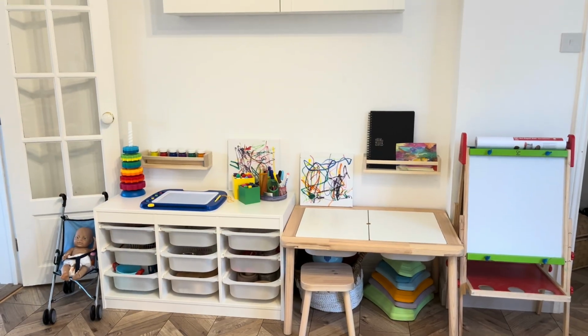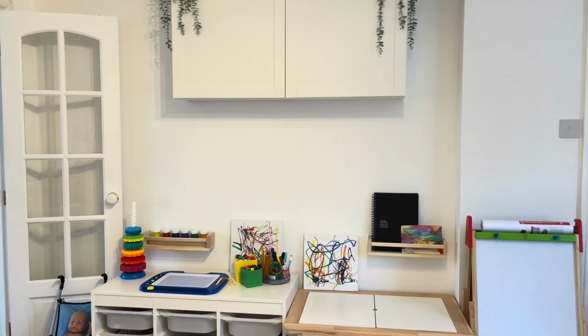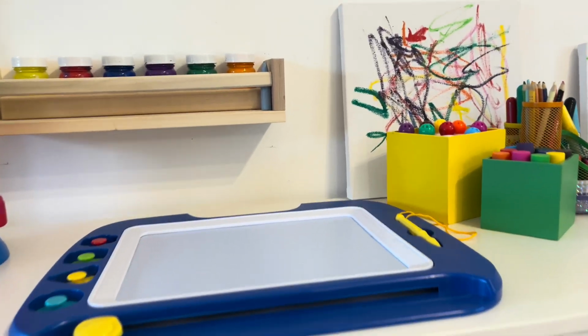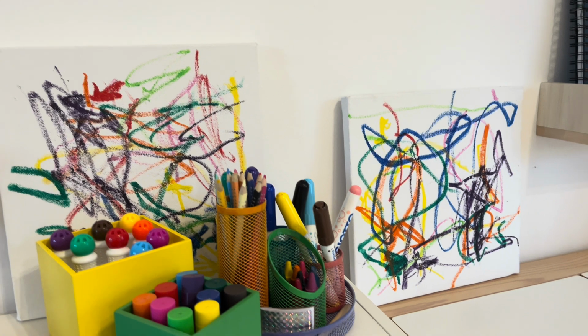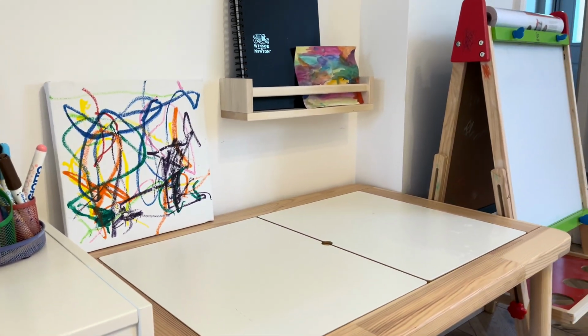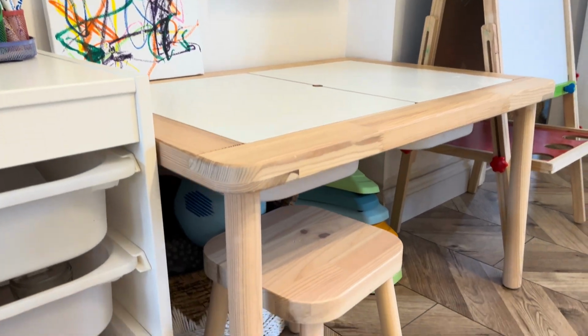So as you walk into our living space, on the right hand side is our creative area, where we've got storage cupboards at the top, a tray fast unit underneath, and then we've got an IKEA Flisat table, which works as an art table, sensory table, snack table sometimes. We've got the big Hape easel, we've got balls and stepping stones underneath.